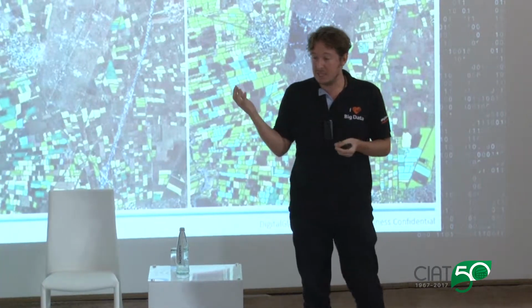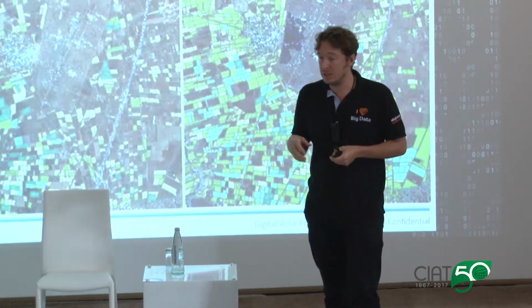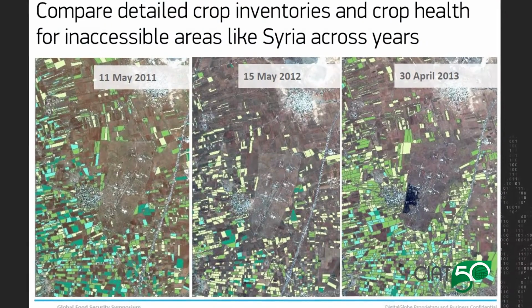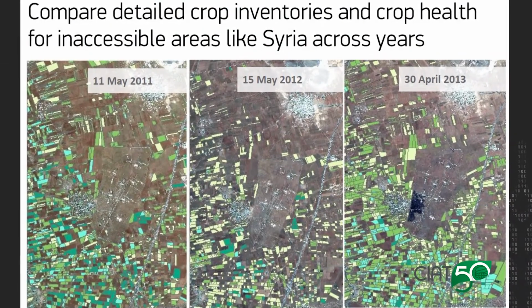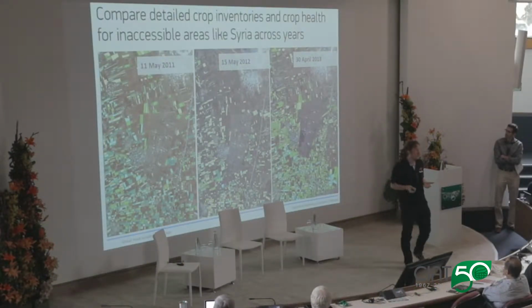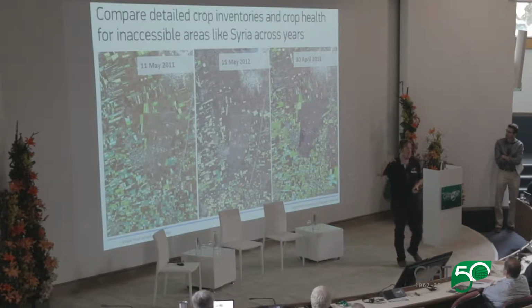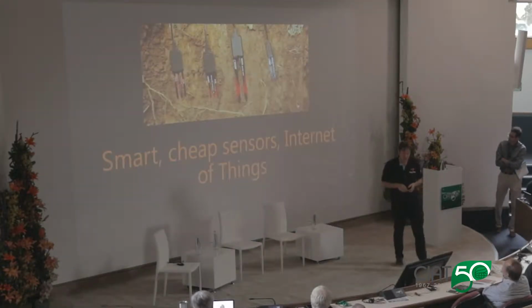This is a nice example of DigitalGlobe in Syria in 2011, 2012, 2013, using satellite imagery in places where you really don't necessarily want to send your survey unit out to check. This is looking at, for example, crop health and crop inventories across conflict areas in Syria. An amazing amount of information. You can see individual fields and get forecasts now in terms of productivity, all sorts of things. A huge area that is changing.